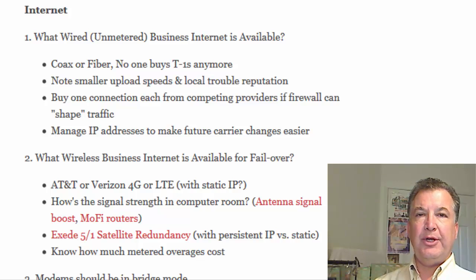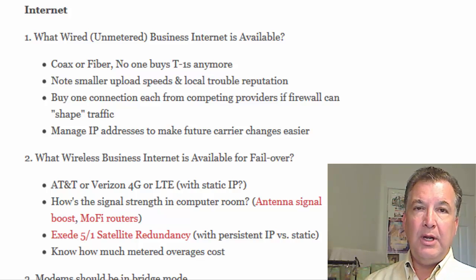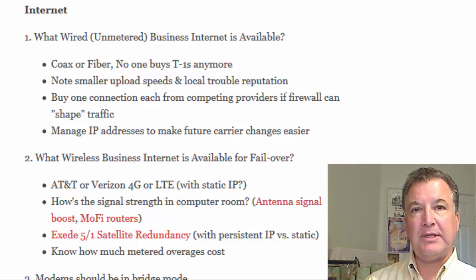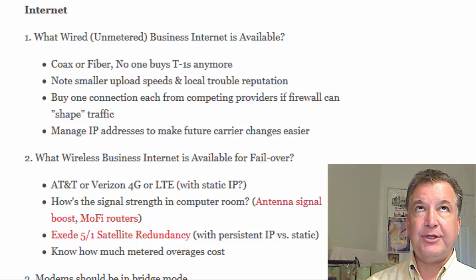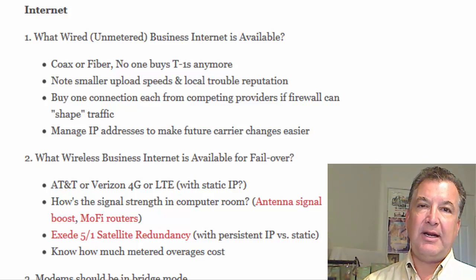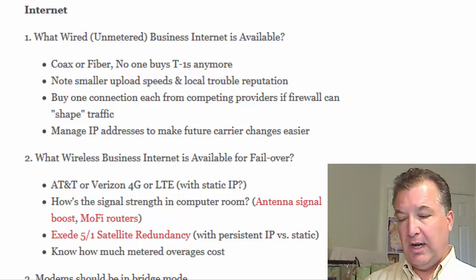And then what you would do is try to get your firewall to shape traffic going over that single internet connection, by the use of what we call VLANs, or virtual local area networks, set up through your firewall. What that would do is separate your big file uploads or file downloads from your other latency sensitive traffic like your voice or video.